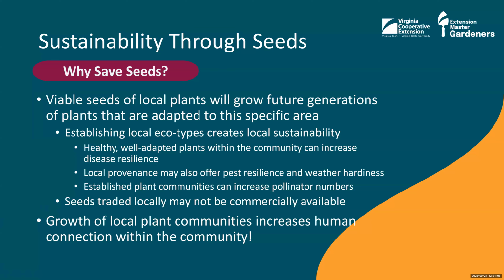Another reason to practice saving your seeds is that seeds traded here locally may not be commercially available. It comes back to local ecotypes as well, having plants specifically designed for this area, but they also just might be rare plants, which is always fun.